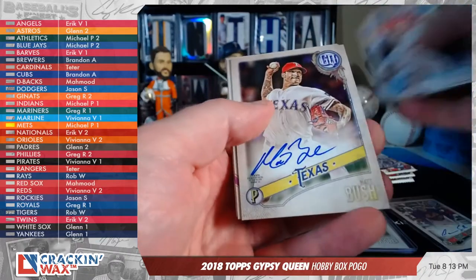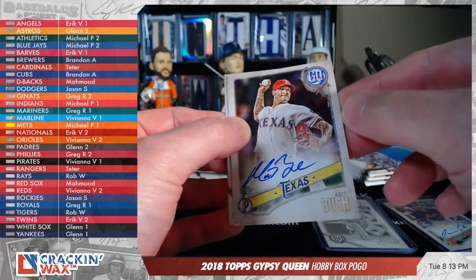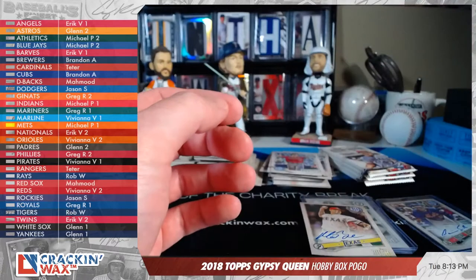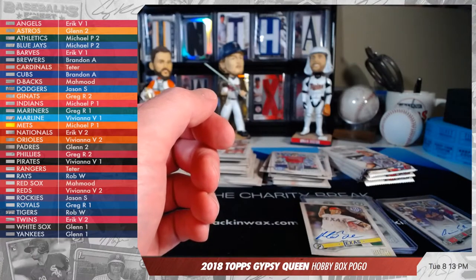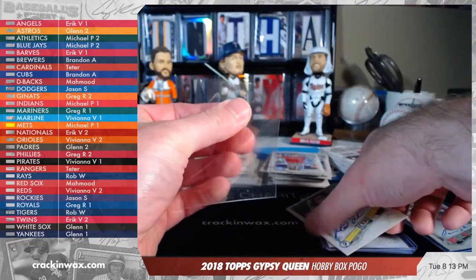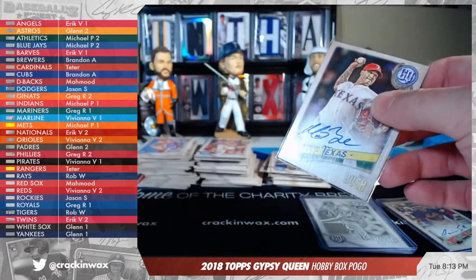There's our last auto of the break, Matt Bush, Rangers. Rangers going to Teeter, who I believe closed this break out. Gerrit Cole still with the Pirates there. Congratulations, Teeter. Let's light it up and we'll load it up for you. For those watching along, if you want to check out the team board, to the left of where it says Rangers, that'll light up. That will indicate that we just pulled a hit for the Rangers and Mr. Teeter.